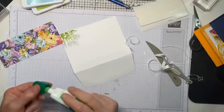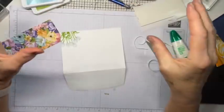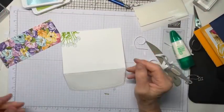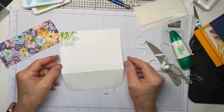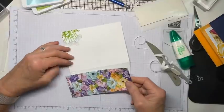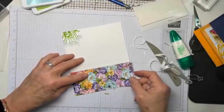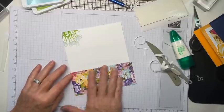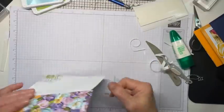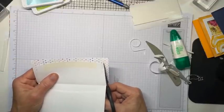It's quite beautiful. This would be a great paper for a one-sheet wonder where you just have one piece of DSP and a sentiment in a pretty label. I think that would be perfect. You get four to six card fronts out of each one, eight card fronts if you do it right. What was I doing? Oh, yes, putting this on here. I don't know that there's an up or a down, but this one looks more up and right than the other way did. Gosh, that's so pretty. And then we'll do a quick fussy cut, and we'll be done.